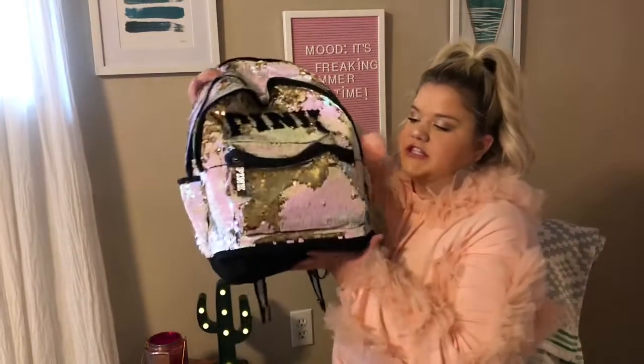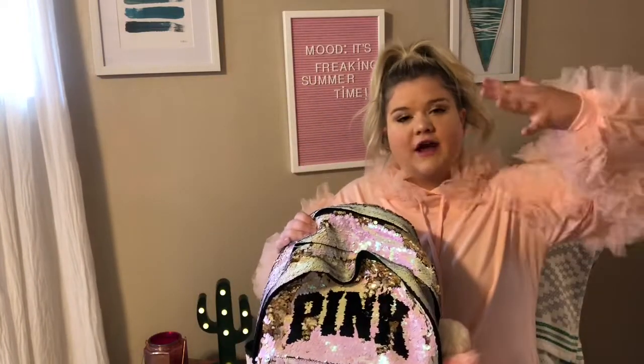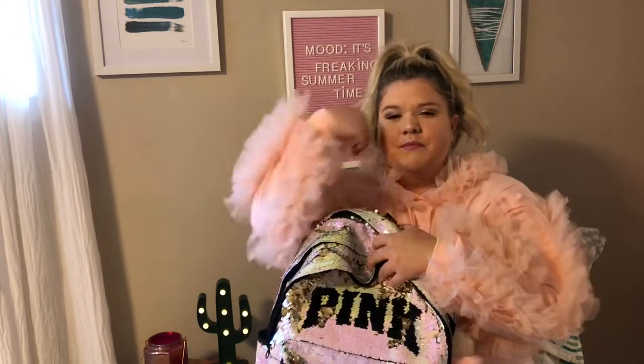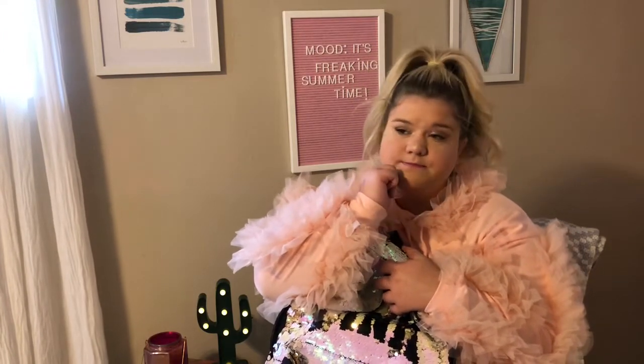When I saw this, I was just like, this is me as a freaking backpack. I felt complete in life. I really freaking did. Me and Presley went into Pink, and I saw it and I ran towards it, and me and Presley's jaws just both dropped. And I was like, no, that's for me. Because there was one left, and I grabbed it.